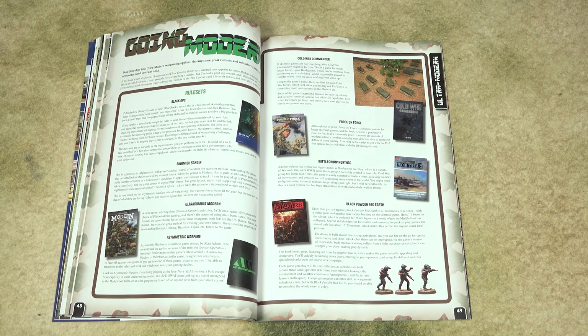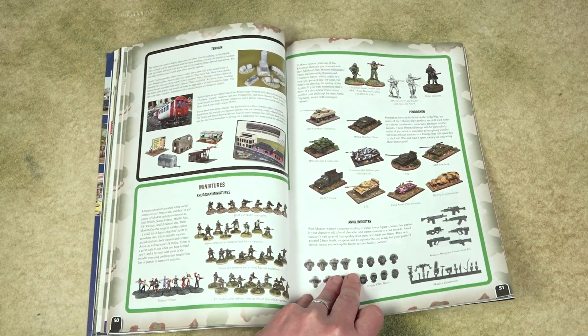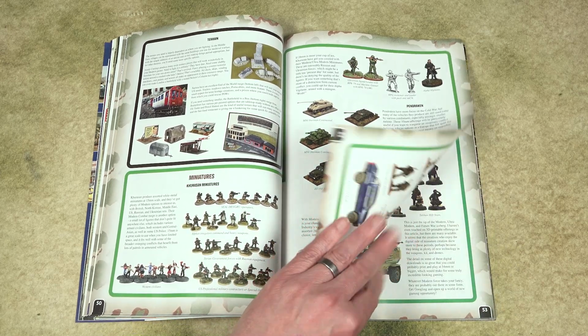Dom Saw rounds off our theme by digging into ultra-modern wargaming options and sharing some choice rule sets and miniature ranges for beginners and veterans alike.